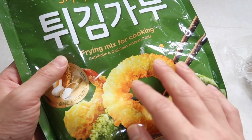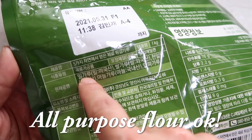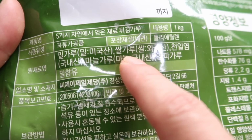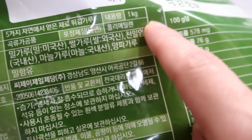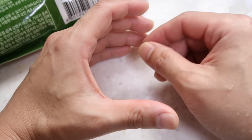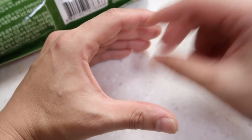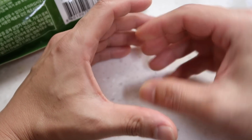If you don't have a Korean Mart nearby, go ahead and use all-purpose flour. That's fine. This is AP flour, 밀가루. Now, they also added a little bit of rice flour, salt, garlic powder, and then onion powder. So that's the combination for this. So if you want to copy this, you can do 3/4 AP flour, 1/4 rice flour, a little bit of salt, a little bit of onion powder, and a little bit of garlic powder. Stir it up, and you got this.